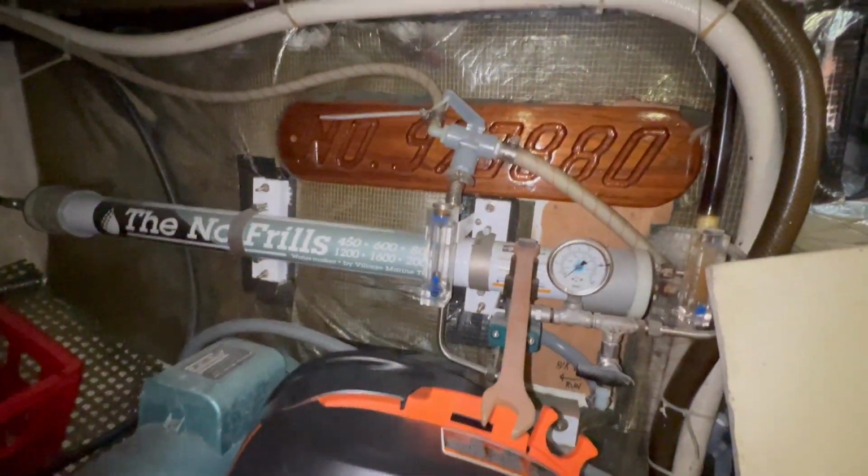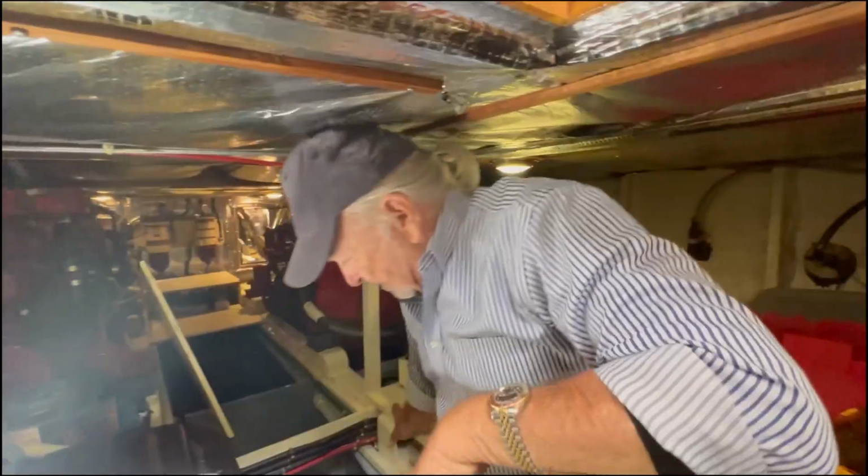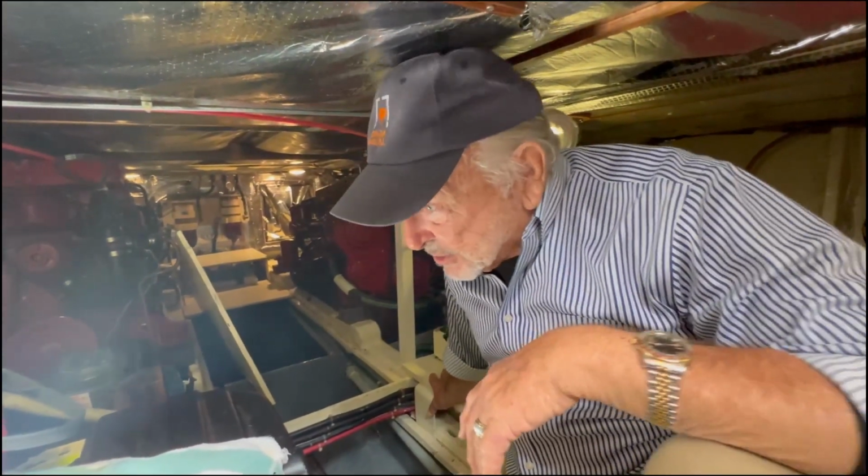And then you have a freshwater maker. Oh, you have a water maker. Oh my gosh. This boat has everything. There's not anything that it doesn't have, really. And the generator works great. You use that? Yeah. Everything works. Lots of batteries.